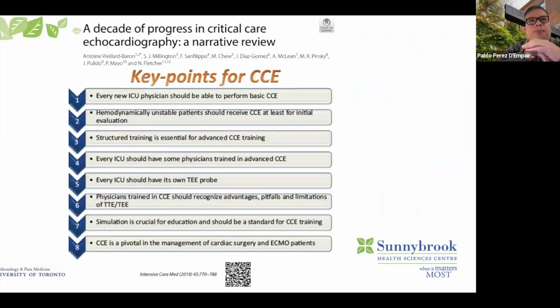There's some literature that's been talking about that for a few years now. If you look at this review paper from 2019, they go over how the role of point of care ultrasound has evolved in critical care medicine, emergency medicine, and other acute care specialties. One of the things they mention for critical care echo is that every ICU should have a TEE probe that they can use for resuscitative purposes. This is published mostly by people in Europe, and the development and implementation of resuscitative TEE in Europe has been faster than in North America, but now there are a few places in the US, and even in Canada.